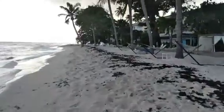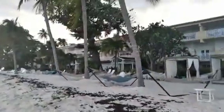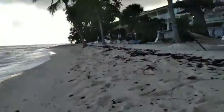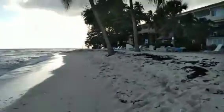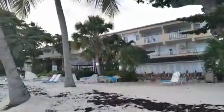Time is now 5:30. That's good. This is the Sugar Bay Hotel, the rear end of the Sugar Bay Hotel. Now approaching the Drill Hall Beach. That's the Sugar Bay Hotel. This was one of the Amaryllis Beach Resort.